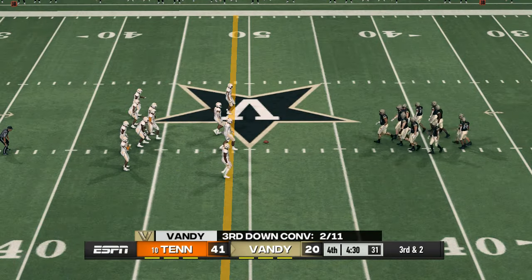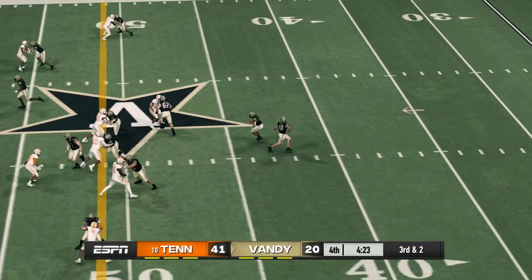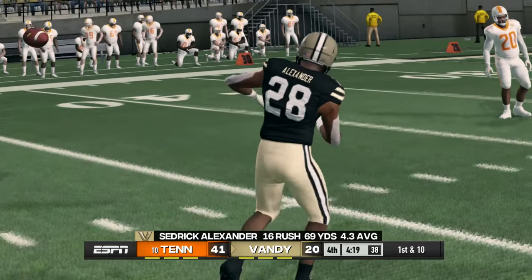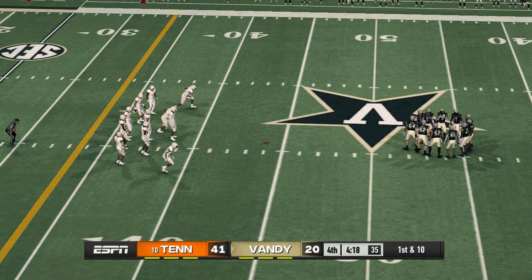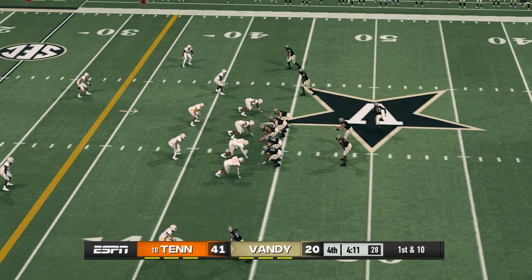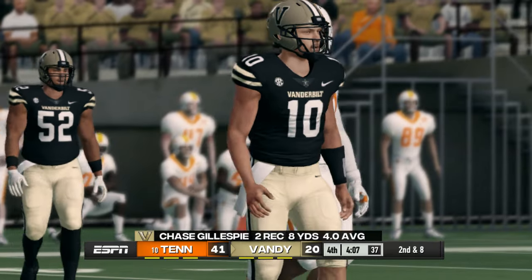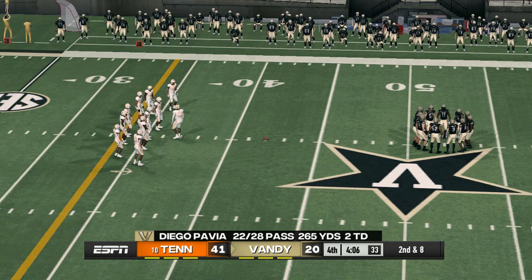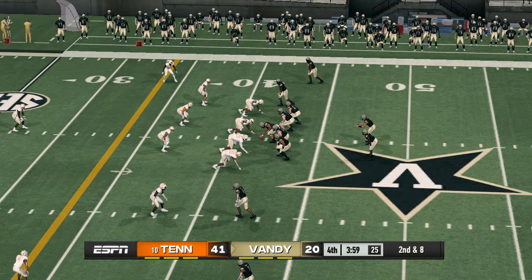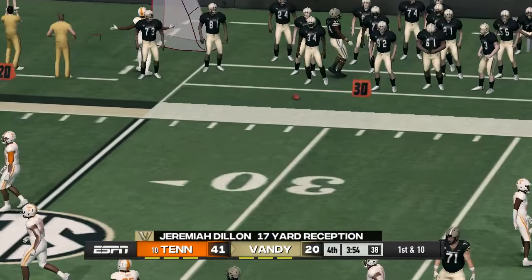So it's third down, and they've got about 2 yards to go. Nice run, and he's brought down. From the 42-yard line, it's second down. Red two. And a nice catch there before he stepped out of bounds.